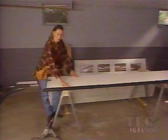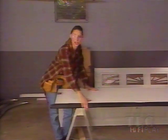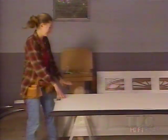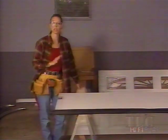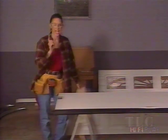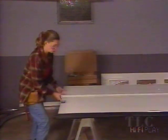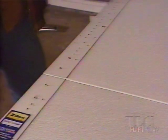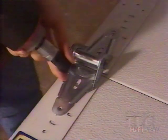We're going to work from the bottom up, and you can tell that this is the bottom section because of the weather seal along the edge here. You'll also notice that we have carpeted sawhorses, and the reason for that is so we don't scratch the finish while we're working. And here's a little time and hassle-saving tip. Put two door sections together, and that'll help you line up your hinges and keeps them from falling off the edge. We attach the hinges to the bottom section with an electric impact wrench.